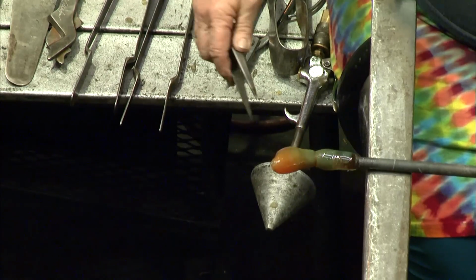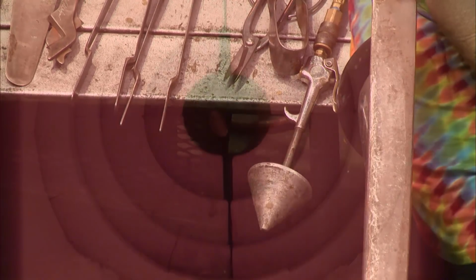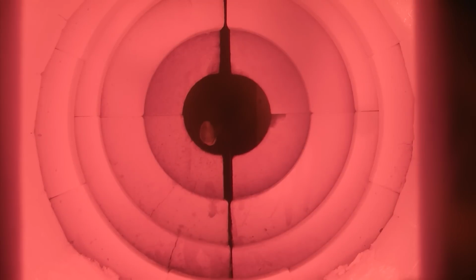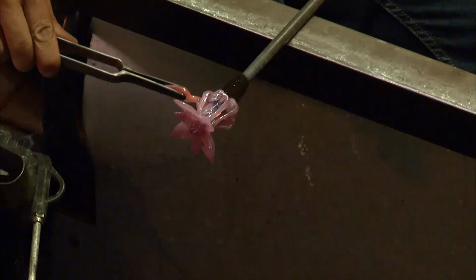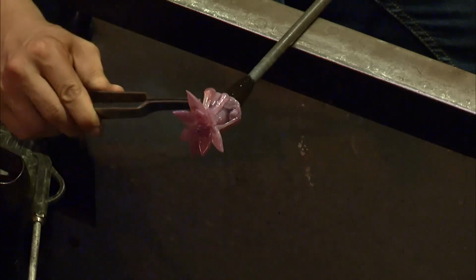All right, so making the body of the hummingbird, you can kind of see the back part of the hummingbird does have a little bit of a different color as opposed to the front. So we're making two very similar hummingbirds. They're going to be holding the banner.